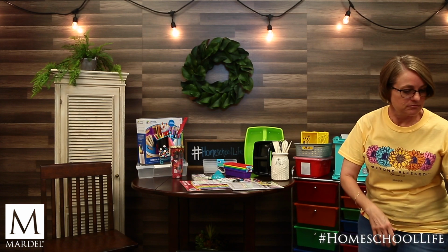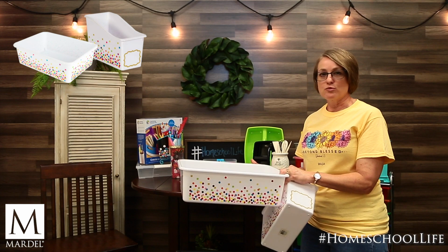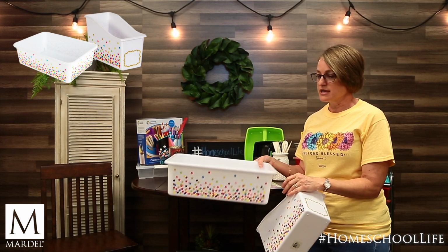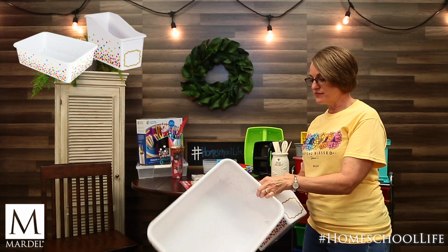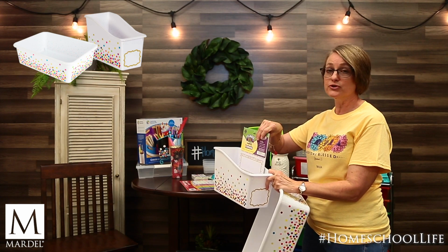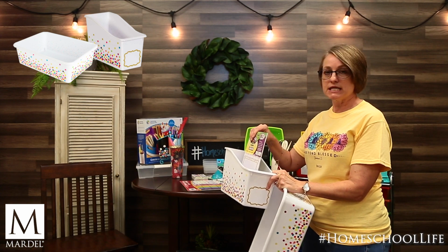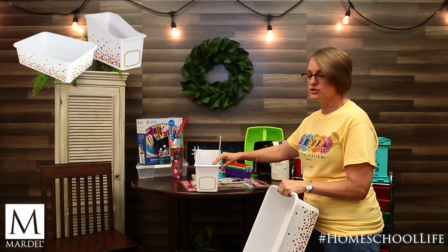Another option is a big tub. Now you can use just a cardboard box. You don't have to spend money on things, or you can do something like this. It's inexpensive and it's decorative as well. And then I even pulled this matching little book bin that you can put books, file folders, notebooks, 3-ring binders, magazines, whatever it is, and then have those sitting on your shelf somewhere.